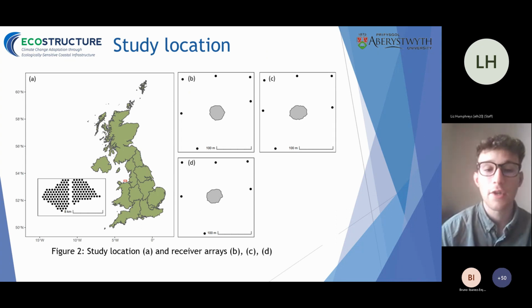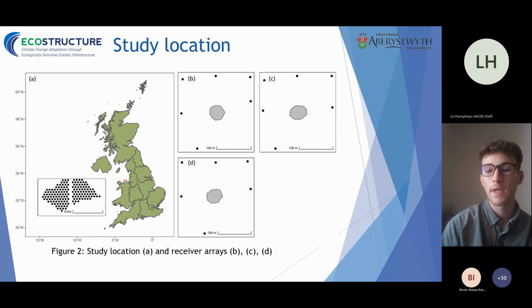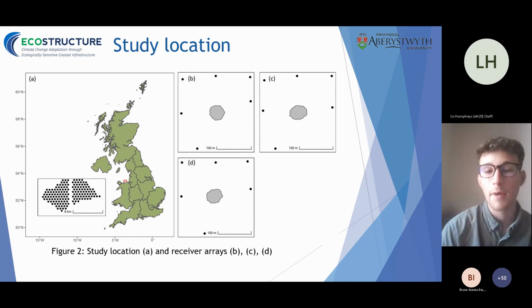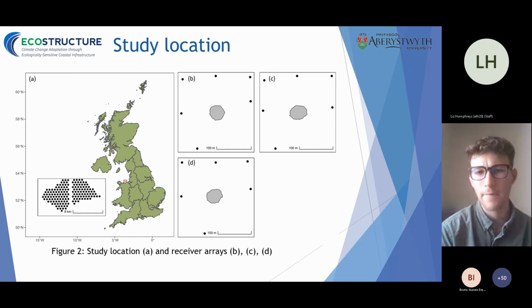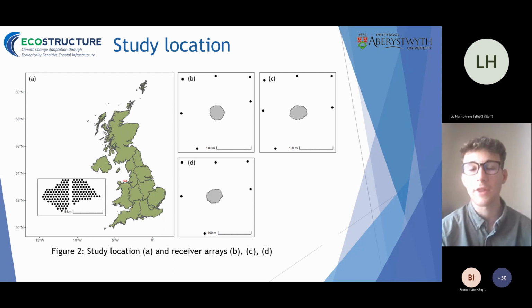We conducted our study at the Gwynt y Môr wind farm in North Wales. This wind farm was constructed between 2011 and 2015, consists of 160 turbines and covers an area of 80 square kilometres. We deployed 18 acoustic receivers in association with 3 turbine locations and their associated hard substrate. So those grey circles that you can see there are the areas of scour protection at each turbine location, and the black dots surrounding them are our receiver locations.